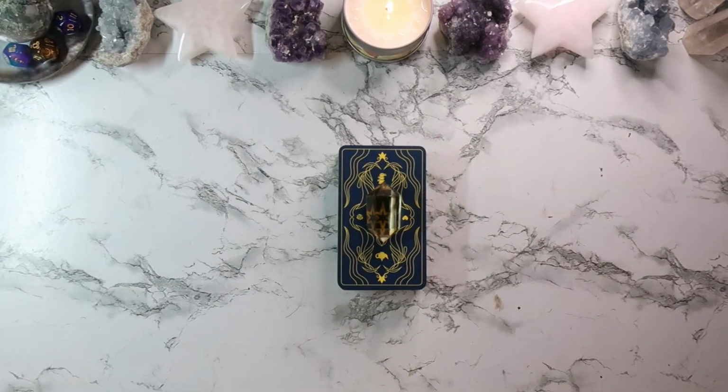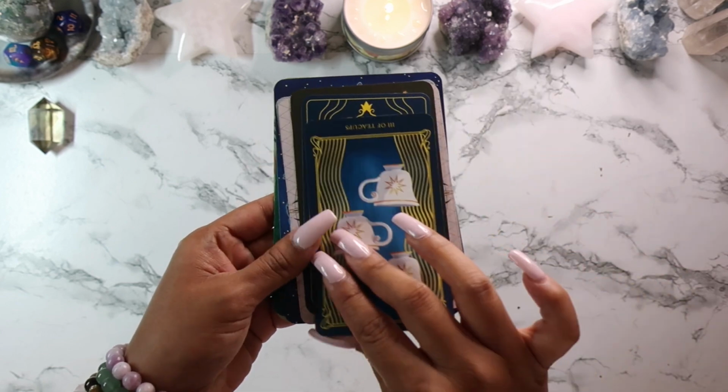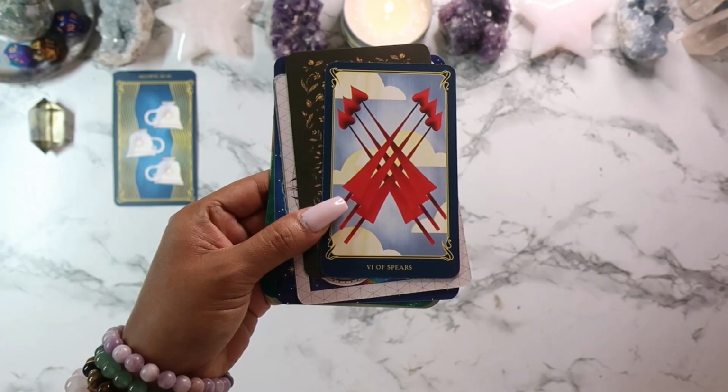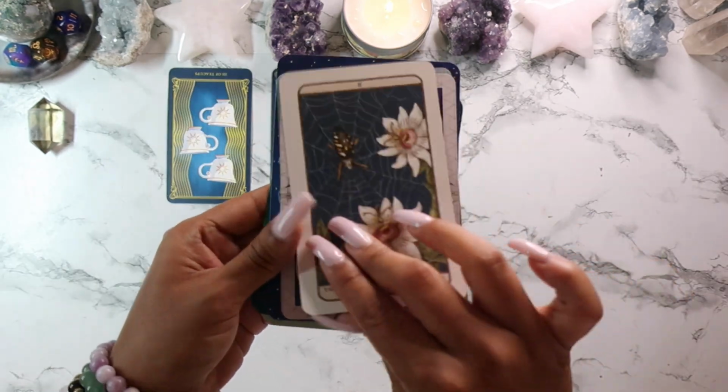Hey pile 1, welcome to your reading. Now let's dive in. Okay, so pile 1, the first card that you have is the 3 of Cups in reverse. You also have the 6 of Spears, which is the 6 of Swords.